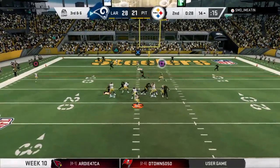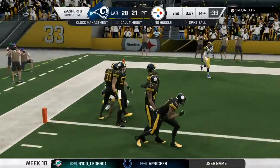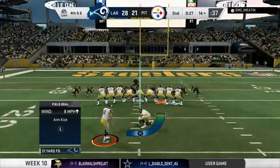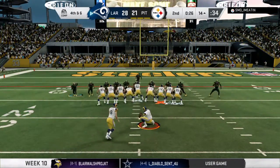Now a play fake, and it's locked. To the goal line, but it's incomplete. That's a good job there creating the contact to force the incompletion. And now since it's 4th down, that should set up a field goal situation. And a nice sigh of relief defensively to be able to hold them to 3.